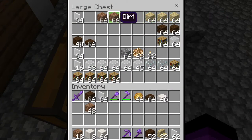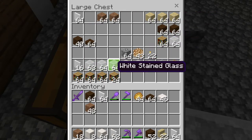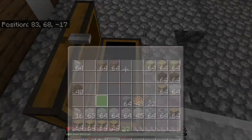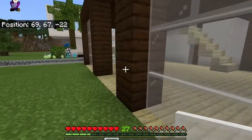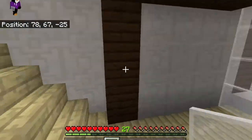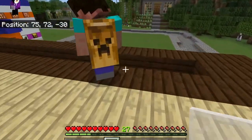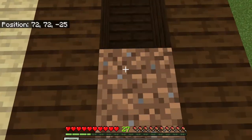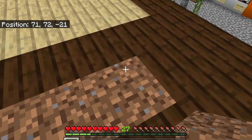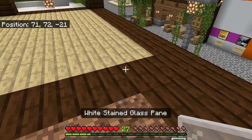Here, can you put the dirt? I'm gonna do the frame for the second floor. Alright, I'll get the glass for you. I'll put the glass in. I have glass panes. Oh, but I'll do it. I'm a very generous person. Yeah, I know. Alright, here we go. I'll just pop this in. Like so. There we go.